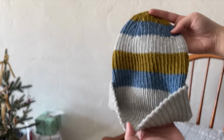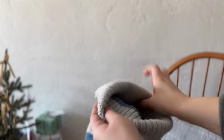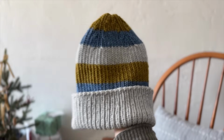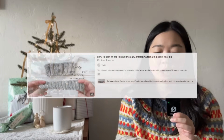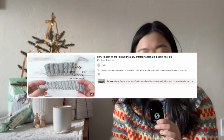Because it was a 1x1 rib, I know that you can technically do the tubular cast on, and I tried that and I was not in the right headspace to learn that properly and give it the time of day. So I found a really great Isolde tutorial where she shows you how to cast on for 1x1 rib using the alternating cable cast on, which I found way easier to learn and to approach.